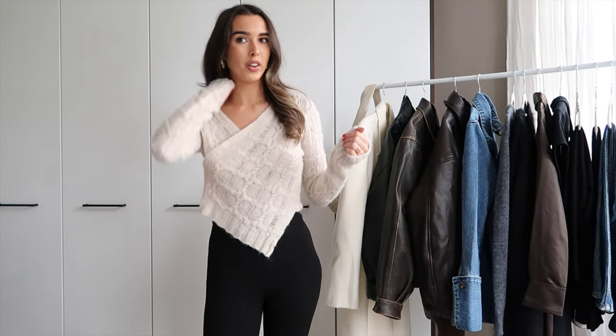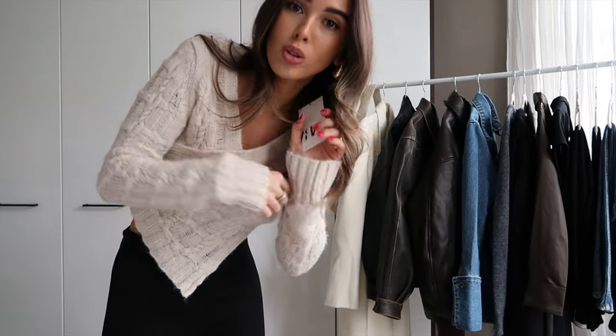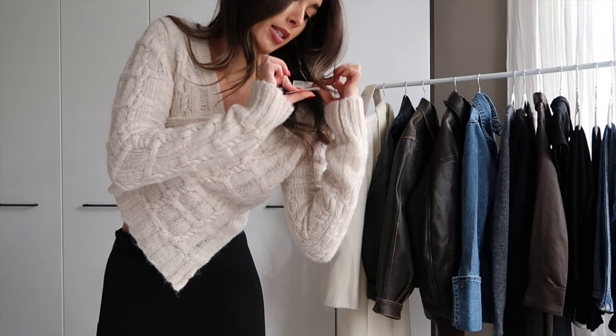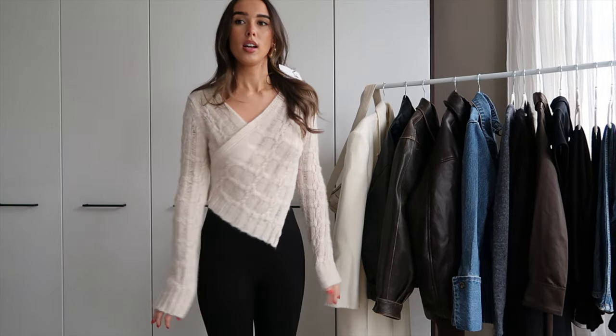It is a gorgeous knit, but for me, I just don't think I would reach for this very often. But if this is something you do love and you would wear all the time, I got an S and it is $25.99. So I think that's gonna have to be, I don't know.